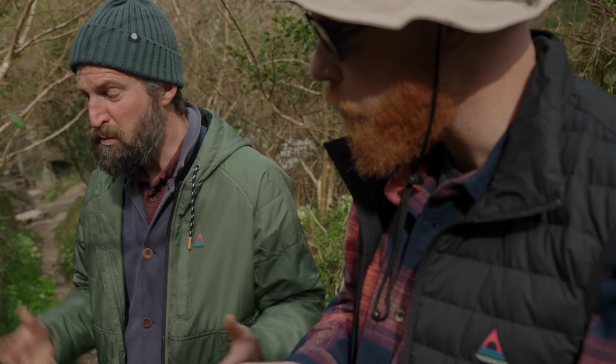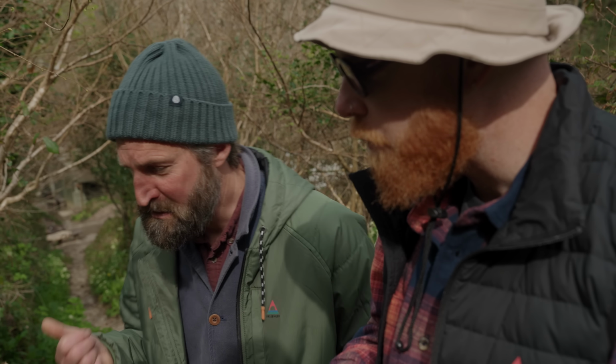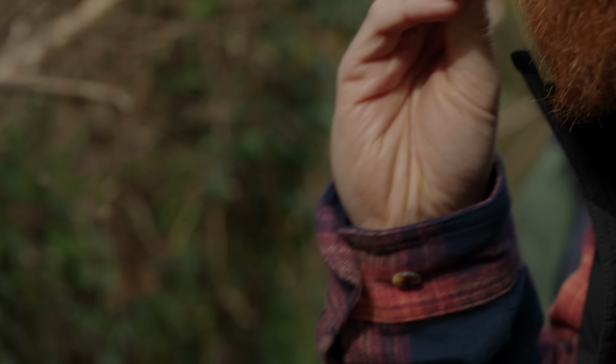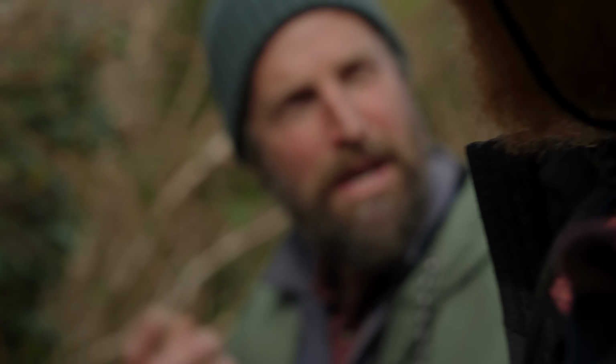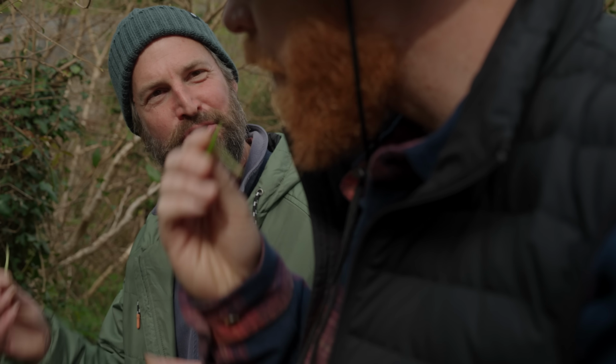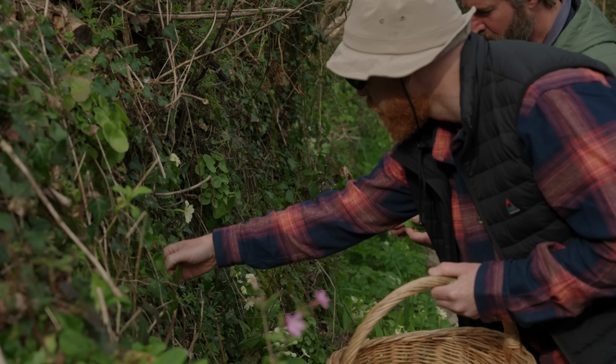But they'll bring a good amount of nutrition to a dish as well. Most wild plants are really high in vitamins and minerals. Really nice. Really fresh. I sort of think of similar things to cucumber, maybe, that real succulence. Just watery. I spend most of the time just eating it as I'm going, munching on it. Nature's snack.